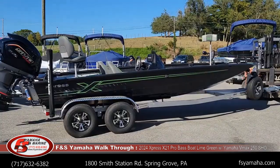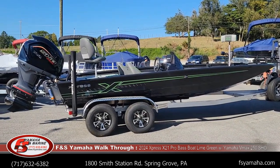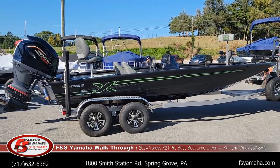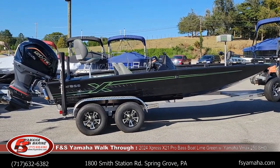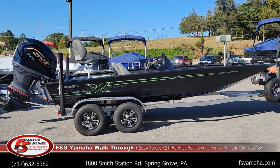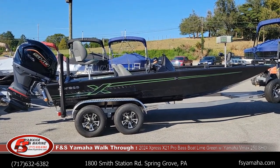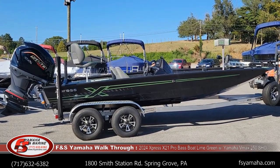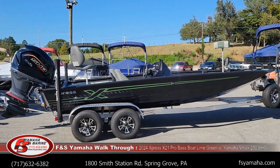We just got in another 2024 X21 Pro Bass. Currently there are 4 in stock, and that is correct. There are 4 here right now for sale. And yes, we're the kings of the X21s in the nation. We sell more than anybody else. But I'd like to go through this particular one, and you can see our website and YouTube channel for other X21s we have in stock as well. Everything's listed on the website with pictures and video and description, of course.